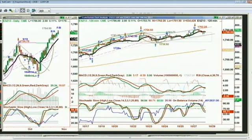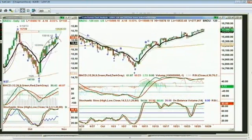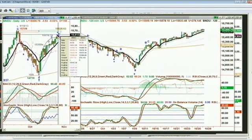Let's just do this one at a time. INDU. So the Dow itself just made a slightly new high today from Friday's high of 15,570. Today it's gone to 15,578.